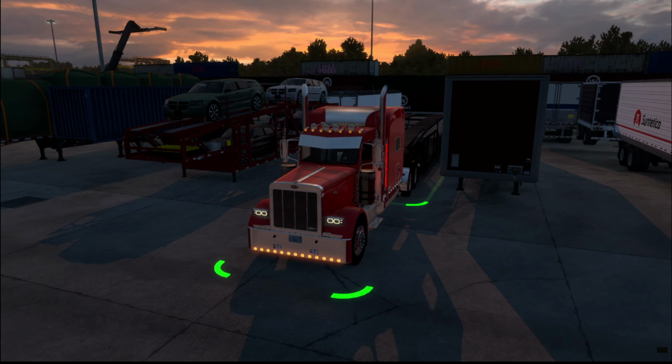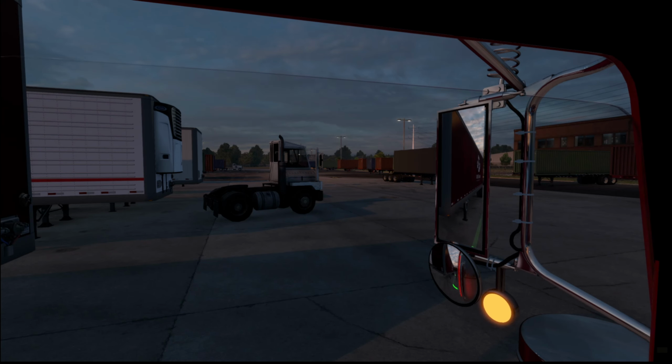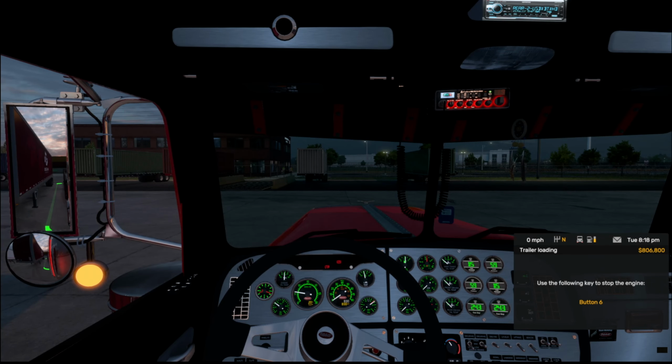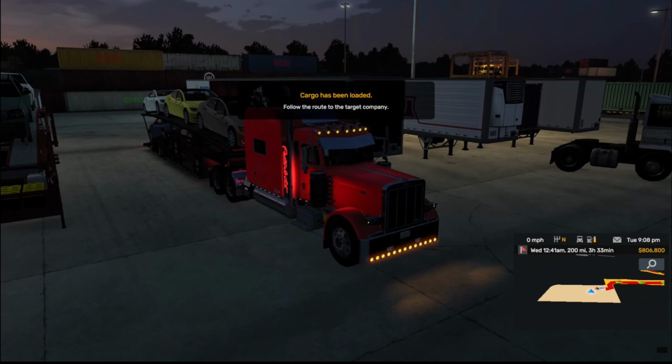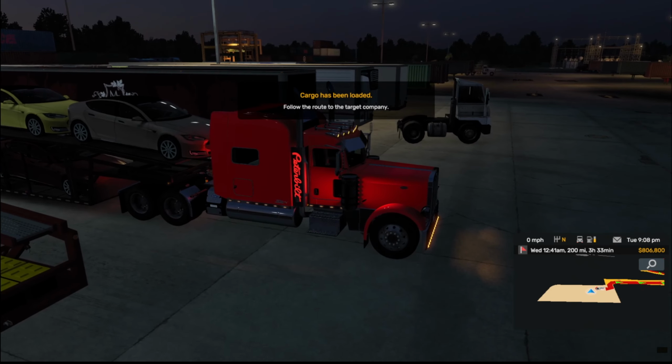Go ahead and hit our brakes, hit the trailer brakes as well. I'm going to roll my window up also. The window rolled on up. And let's go ahead and shut the truck off, and let's get loaded up. All right, as you guys can see, it is late. It's 9 o'clock. Took about an hour to load the cars up.